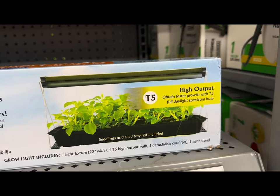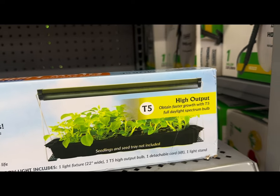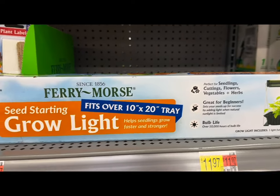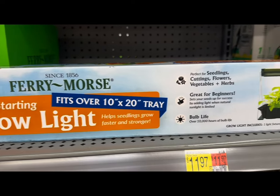And it says that it has high outputs, obtain faster growth with T5 full daylight spectrum bulb. So they are asking $45 for the Fairy Morse seed starting grow light.